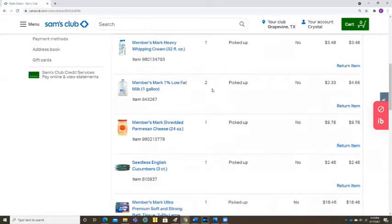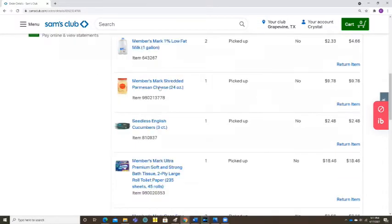Next is 2 gallons of 1% milk. This $2.33 per gallon was cheaper than the Walmart price, so I did go ahead and get 2 of those. I got another container of Parmesan cheese. We use this in our Parmesan crusted chicken and definitely in our shrimp Alfredo. I was down to about a quarter of a canister, so I wanted to make sure that I had some. And I also have spaghetti on the menu, not this week, but next week, I believe. Maybe it's this week. I'm not for sure. But my boys like to sprinkle a little bit of it on their spaghetti as well.